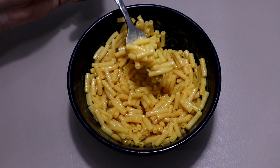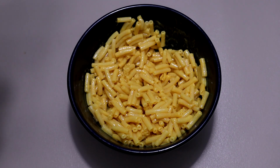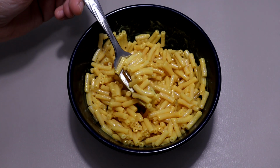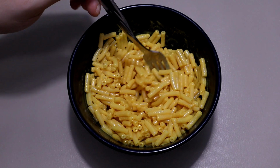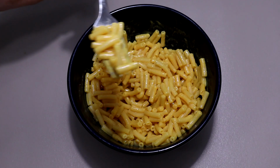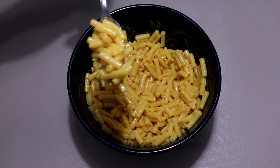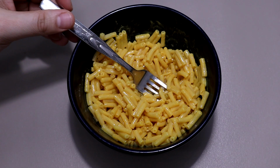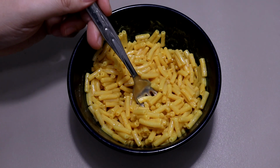Maybe I'll do the cauliflower one if you really want me to. I'll eat it eventually. Would also be interested in hearing your Kraft mac and cheese recipes, how to make it better, what to add. And I made it on the stovetop, not the microwave, if that matters.